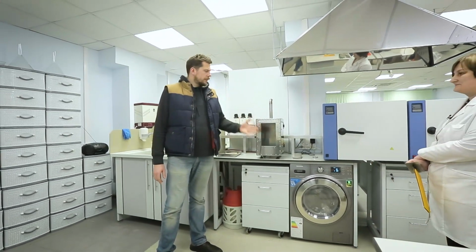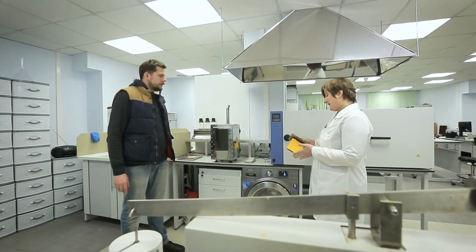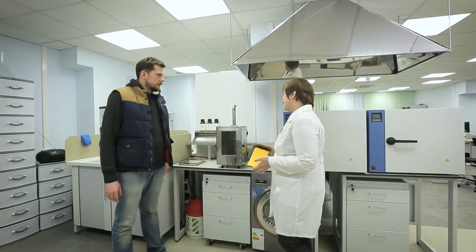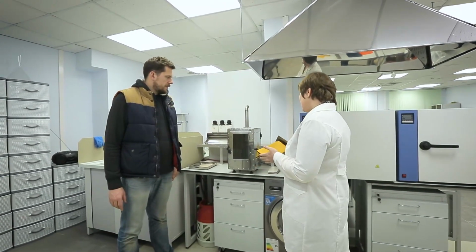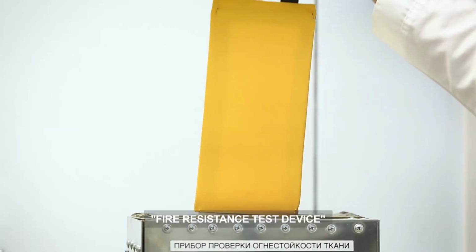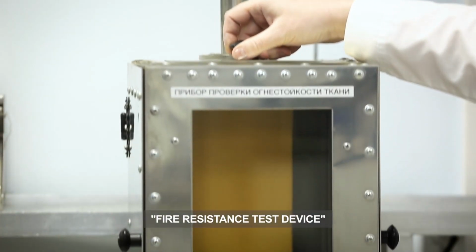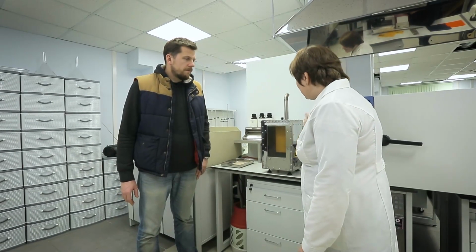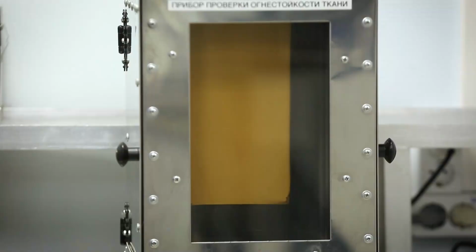Yulia, just how many cycles should it withstand? Not less than 50 washings. I see there's a sample of fabric in your hands, right? Yes. And how are you going to conduct this test? This sample is prepared to determine the fire resistance of the fabric. We use the following method. The stretched cloth is loaded vertically into the device, and a stream of fire is applied to the fabric for 10 to 30 seconds, according to the government standards method.